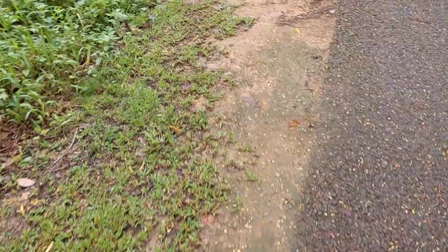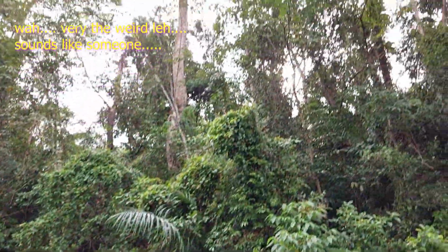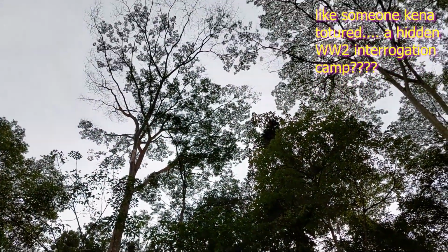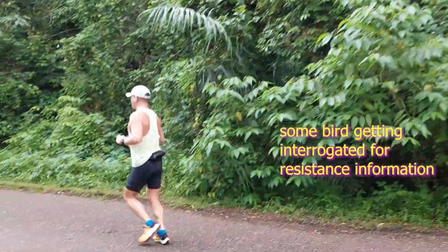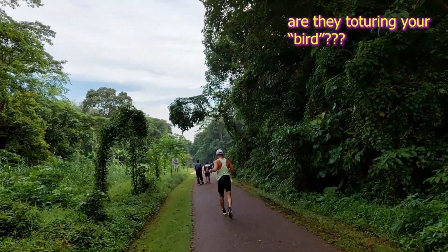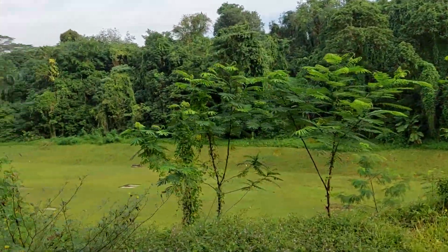Okay, so as I was walking, you hear the sound? I think it's some kind of birds calling out, but it sounds like someone is torturing them. Yeah, definitely torturing. Bird torture. The next big thing. And suddenly we come out to this open area. Look at this.